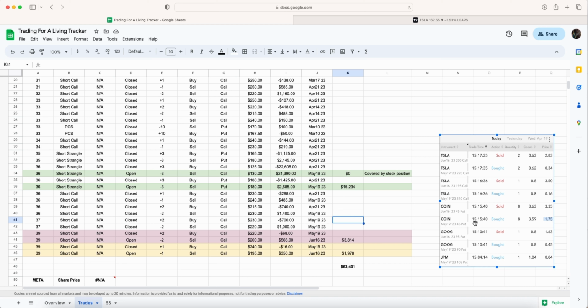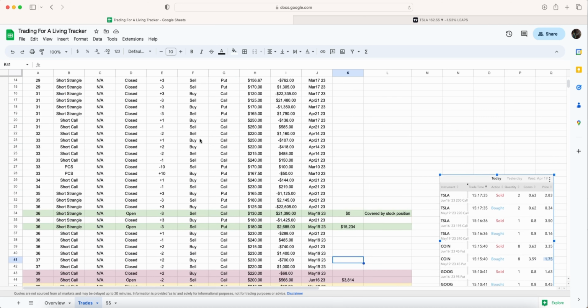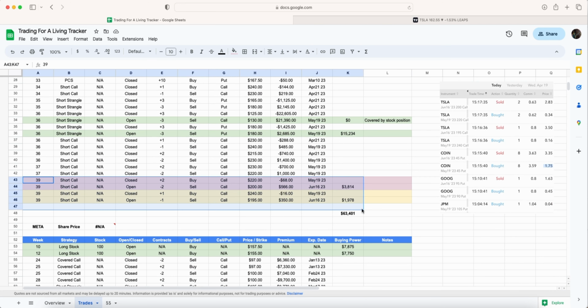So if we have a look at our positions, we rolled some new positions. We rolled some Teslas, some Coinbase, some Google, and we closed out JP Morgan as well. If we firstly have a look at Tesla in terms of the new positions that I've made, I've basically rolled down the 220 call into the June expiration at 200.